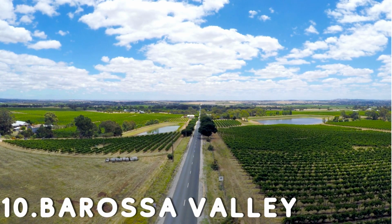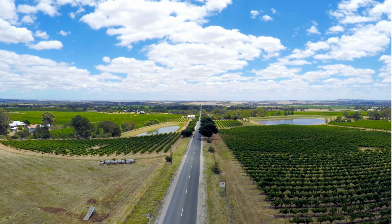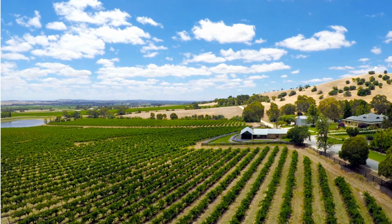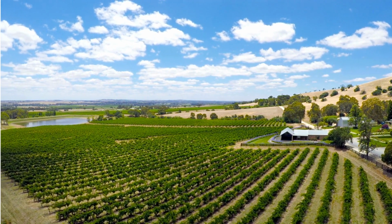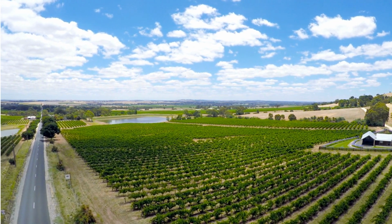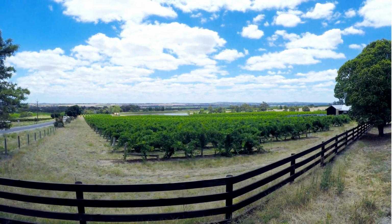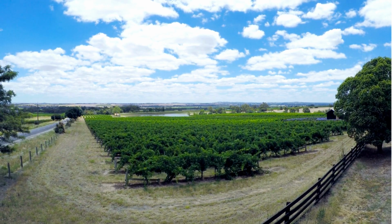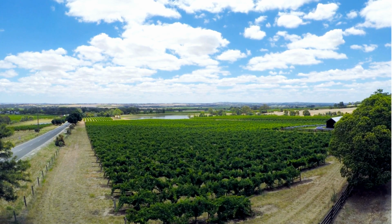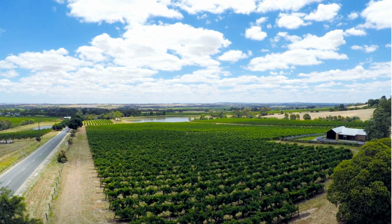10. Barossa Valley. The rolling hills of South Australia are home to one of the world's best wine-producing regions. Of those, the picturesque Barossa Valley is probably the most famous. Drive around this region and explore nearly 200 wineries and wine cellars, from world-famous big brands to passionate local producers. The best thing to do in Barossa Valley is obviously to visit different wineries and sample their wares plus accompanying small plates. The region is most famous for red wine, so be sure to try some Cabernet Sauvignon and Shiraz.